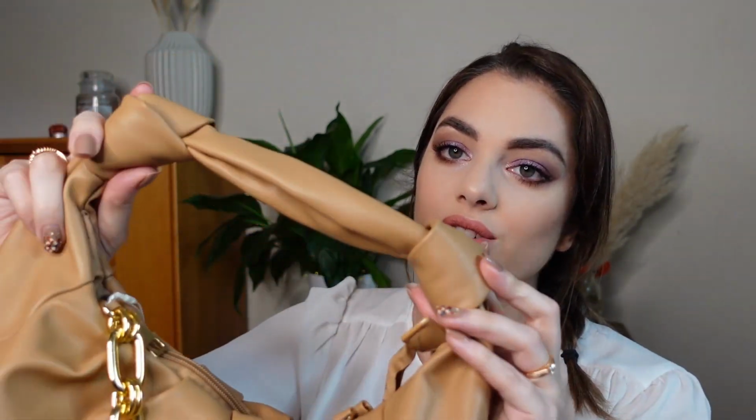So we're on to the last item now, and it is a bag. I picked this up for £8 and it is in such a pretty colour. It's in a fake leather and it's really, really soft. I think the strap detail is really cool, and it has a gold chain at the front, and it's actual metal as well. It's not a plastic chain.